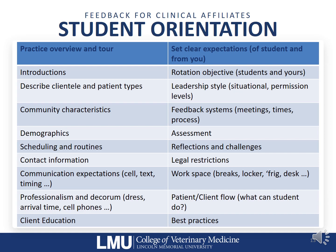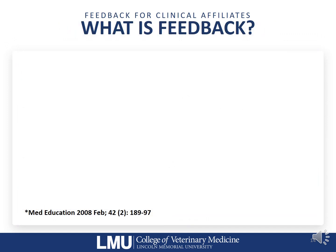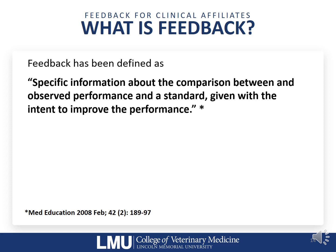Before we go any further, it may be important to take a step back and make sure we all know exactly what we're talking about when I say the word feedback. You may all have a pretty good idea of what feedback is, but in case not, let's define it in a straightforward way. The key concept to take away from this is that you comment on observed actions in order to improve something, be it a skill, a behavior, or whatever.